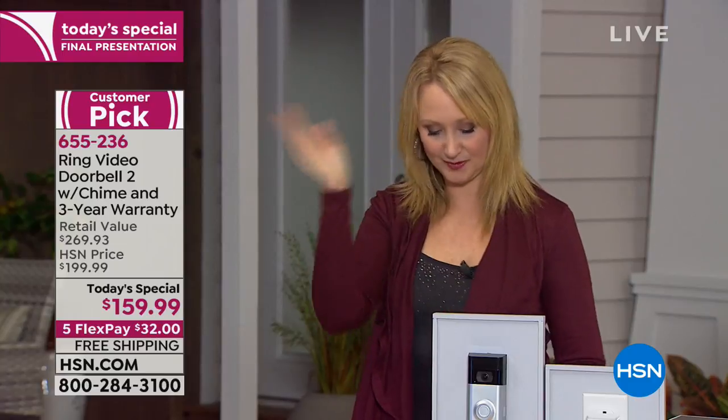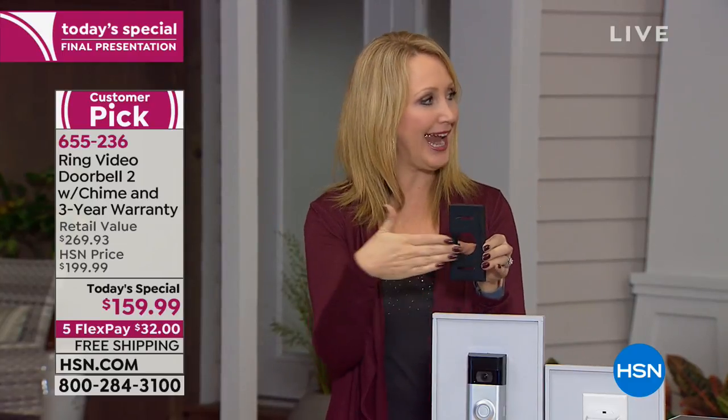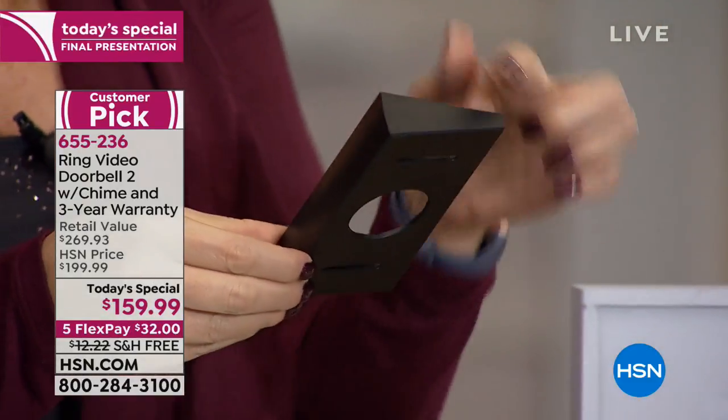So my front door is right here, and the wall where my doorbell needs to be is right here. So I had that exact problem. You're going to receive these two wedges. This one gives you an angle that pops out the doorbell to give you that perfect viewing angle. See how it's just that shape right there?